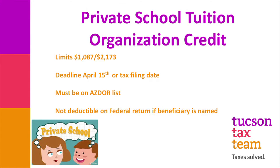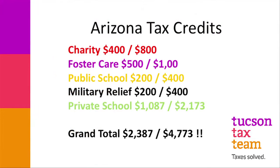Single, married filing separately and head of household, $1,087. Married filing jointly, $2,173. So with all these credits, a person single, married filing separate, or head of household could donate up to $2,387, married filing jointly up to $4,773, and for most of us, this would pay our Arizona tax in full.